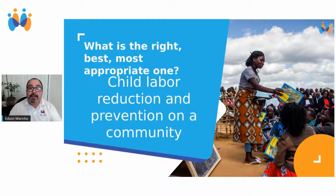What about a project for child labor reduction and prevention in a community? Well, this is a more clear development project. Project DPro might be the most appropriate one. It will help you to identify the root causes, to address the children, the family, the local business changes that we would like to motivate or to work with.